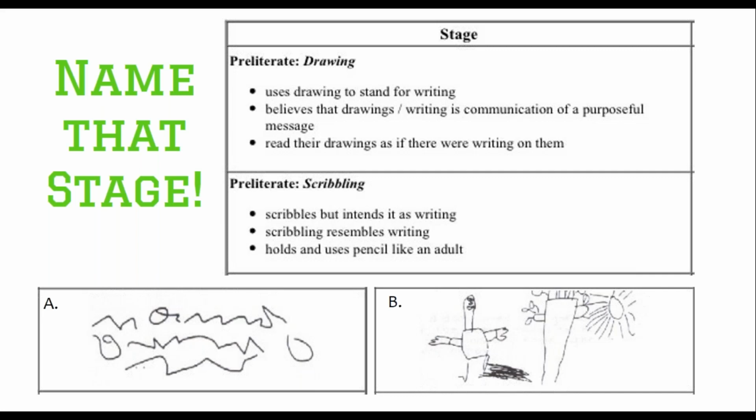So what we want you to do, and you can respond in the question box, tell us: do you think A, the picture on the left, is an example of drawing, or do you believe that is an example of scribbling? And then go ahead and do the same thing for B. Do you think that B, the image on the right, is an example of drawing, or is it an example of scribbling? And feel free to answer in the question box now.